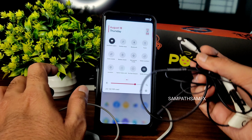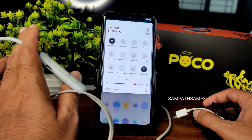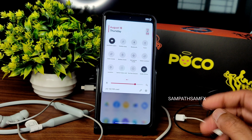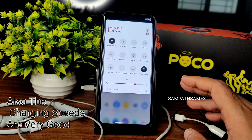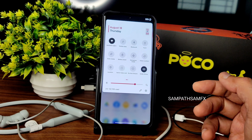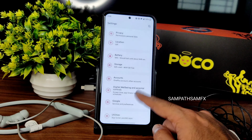For gaming I definitely prefer this wired one. Yes, Bluetooth will have very good latency, but still wired is wired, you get a very good gaming experience. That's not the problem here. The problem is the Dolby Atmos support. As you can see, it's there, but if you enable or disable it, it doesn't make any difference. And the presets in settings that we had in MIUI are simply missing here. That's the one thing I really don't like in this ROM.